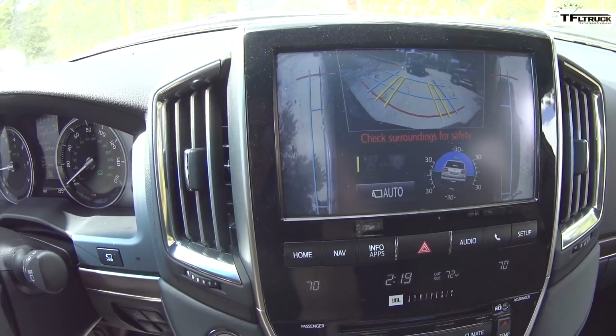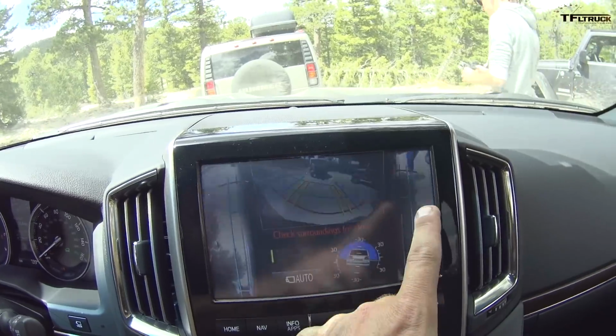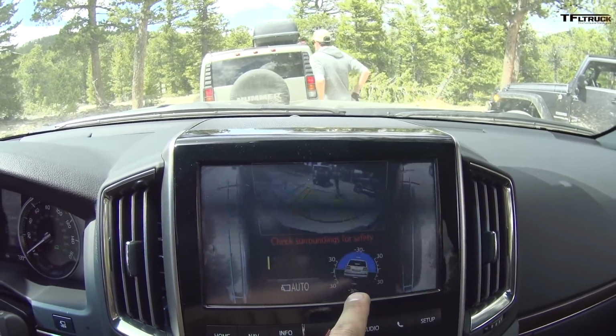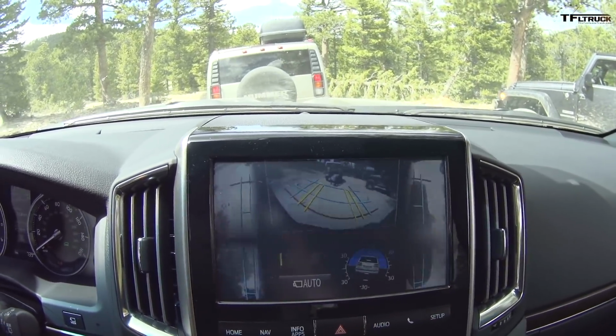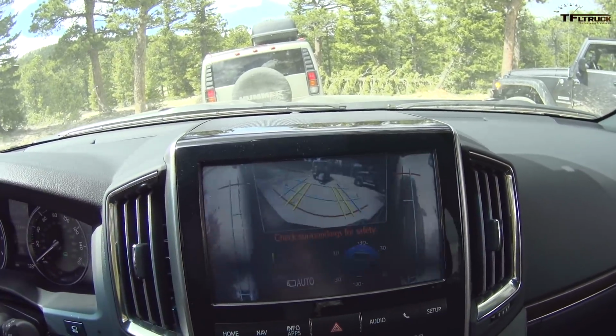Hey Nathan, is your Hummer overheating yet? And is it spewing all kinds of fluids? Oh, so far everything's in the green. I probably sucked up a quarter of a gallon of gas since I've been sitting here. Look at my camera system. I can see on both sides of the Land Cruiser. There's Tommy. I can see my inclination. I can also see what's happening up front and where my tires are pointing.